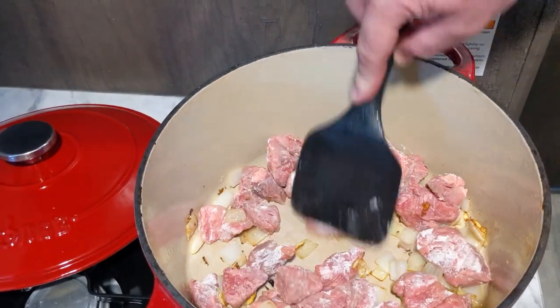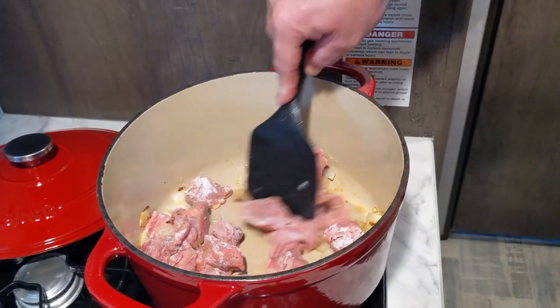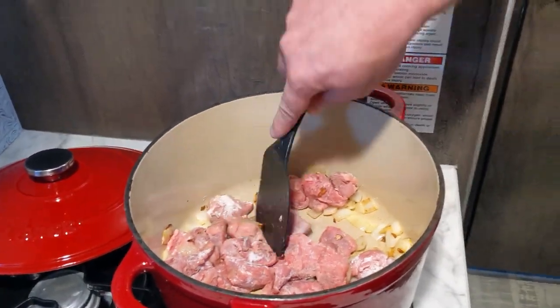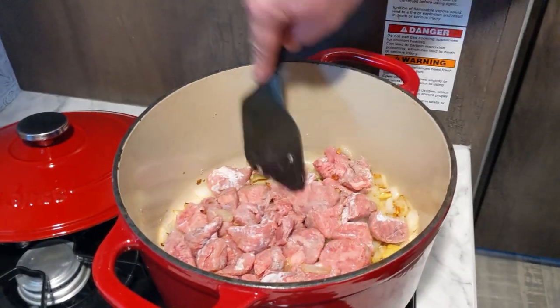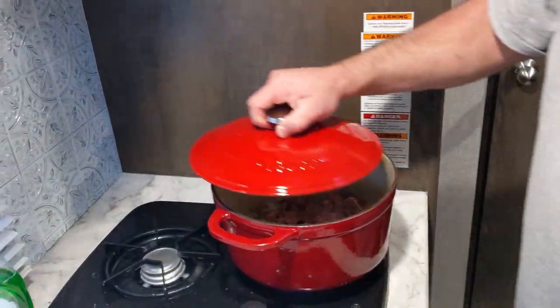Me and my four-year-old singing tunes over there. It smells so good and it looks delicious. There's so much more that's gonna go into this. Seasoning, veggies. We're just gonna brown this meat up. I'm gonna put the lid on it for a second.